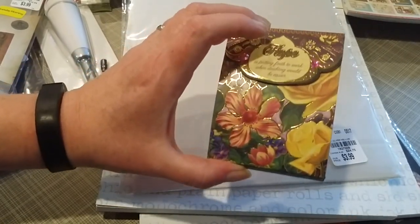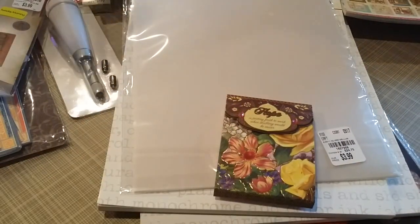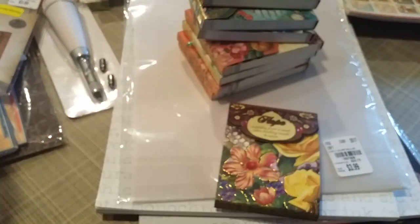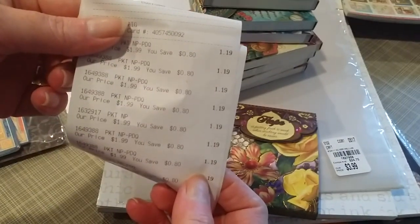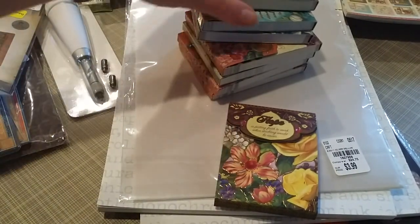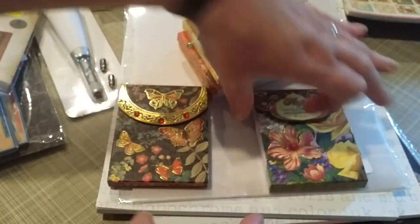And they were $1.19 a piece. Let me double check that for you. But yeah, $1.19. I may have gotten a few. So 40% off. You can see there, originally $1.99. I just like them because of that pretty paper inside.